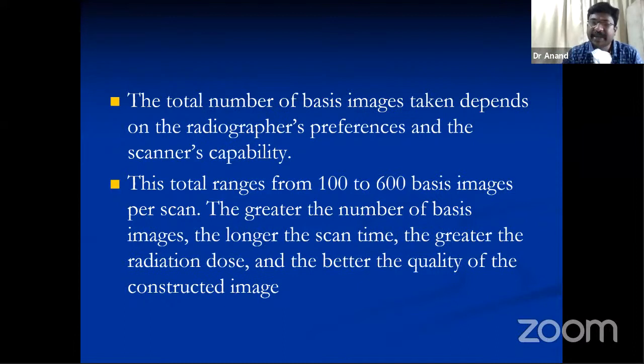The greater the number of basic images, the longer the scanning time, and hence the radiation is going to be slightly more, but you will have a better quality of the reconstructed image. So you know about ALARA, which is as low as reasonably achievable. But you should also have the concept of ALARP, as low as reasonably practicable. Though you can get an image with a very low amount of exposure, if it is not of any diagnostic importance, it is not an image at all. So you should strike a balance between the amount of radiation that you give and the quality of the image that you get.